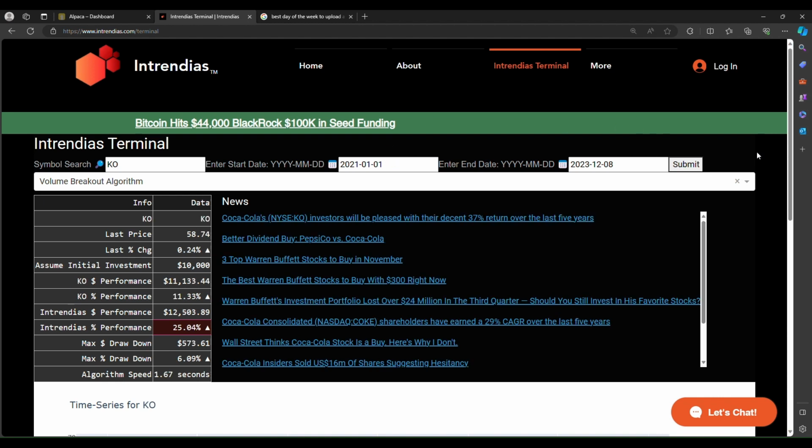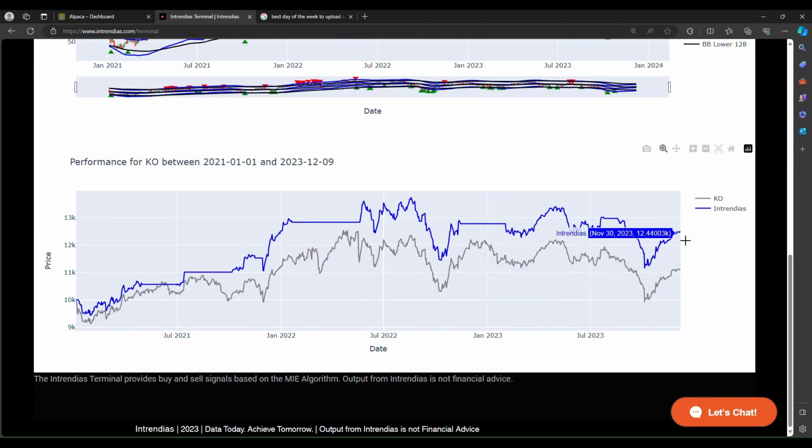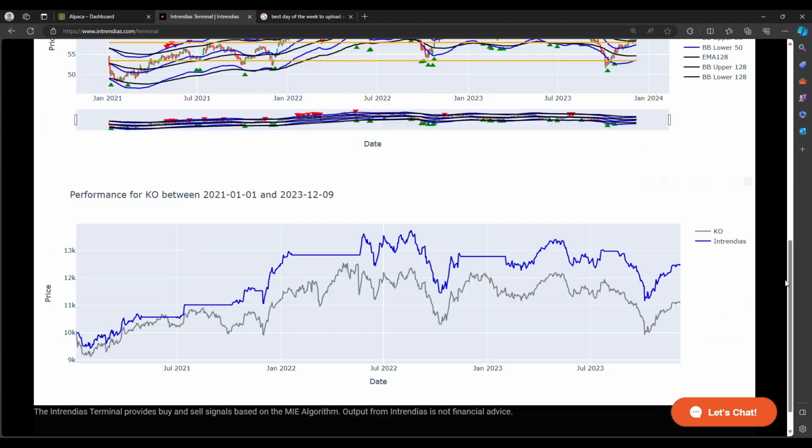KO, Coca-Cola, another beverage stock. So kind of like Conagra Brands, the algorithm has done pretty well on beverage and food stocks along with utilities. KO is up 25% based on the volume breakout. We can compare it to 11% for the bought and held. So good returns here and good returns on the backtest.